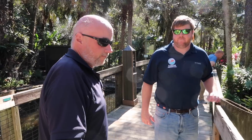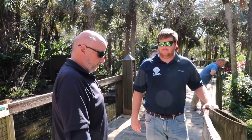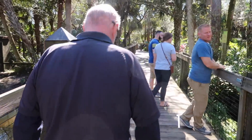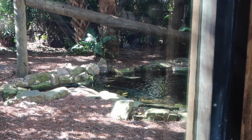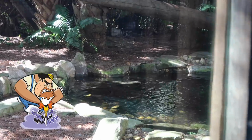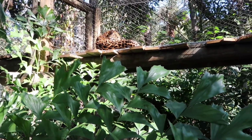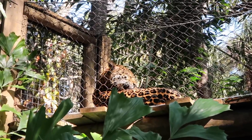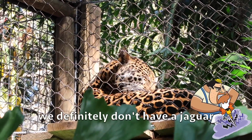So how many Aquascape systems do you have at the zoo? At the moment, we have, I think, six. And how are they functioning? Everything's functioning. I like to hear that. All right, where's this jaguar exhibit I hear all about? An Aquascape jaguar water feature. Love it. When'd you build this one, buddy? 2016. Oh yeah, jaguar with an Aquascape pond. Hey guy, how you doing? Beautiful. Is he giving you inspiration for new exhibits at Aqualand? We definitely don't have a jaguar.